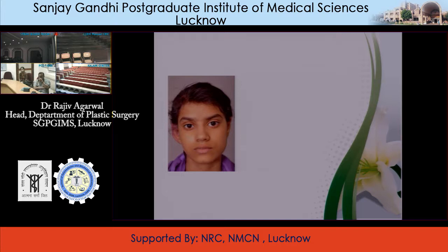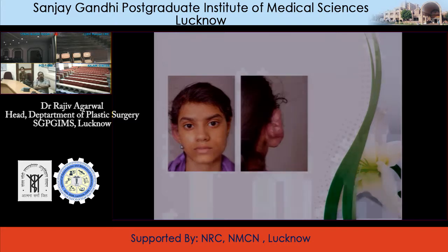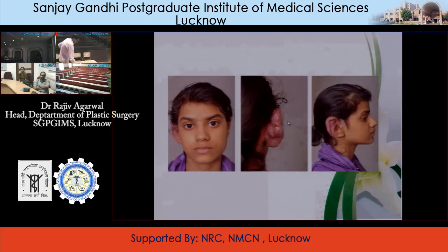And this is a young girl, and if you see here, the entire face is normal, the left ear is normal, but if you see the right ear, the whole right ear is involved with this vascular malformation. This is the posterior surface of the ear. You can see here the normal ear is gone. It's all involved in this vascular malformation, and she has a history of frequent bleeding from this vascular malformation, and this is a very angry looking type of vascular malformation. You can see here.